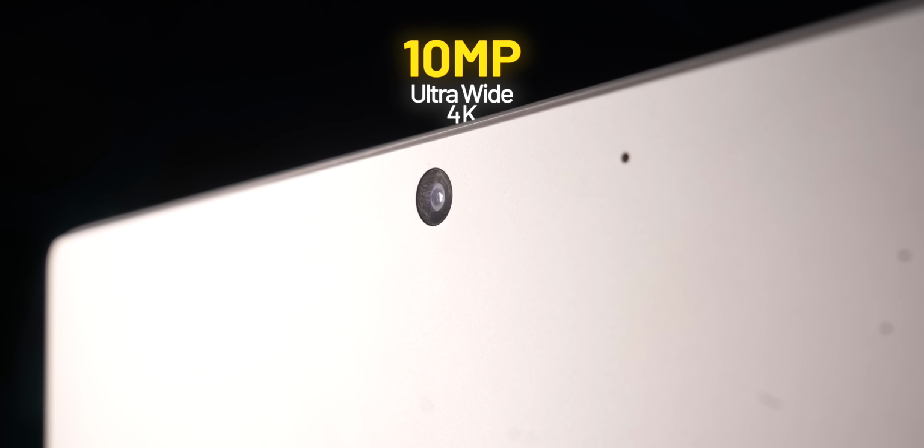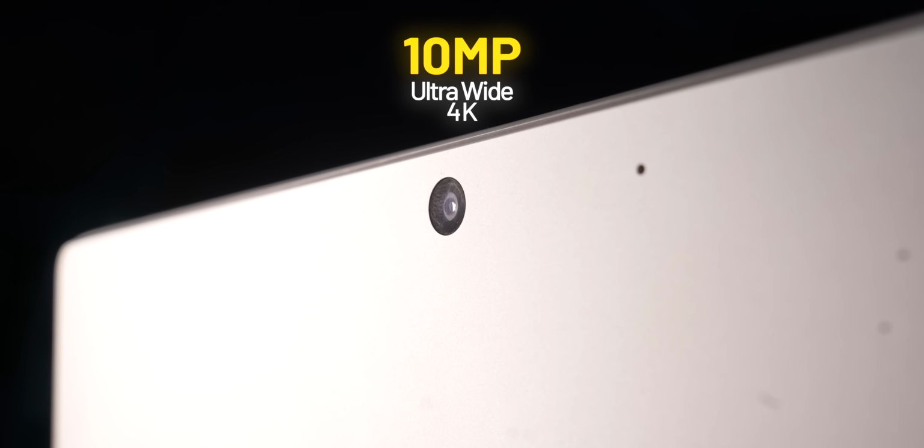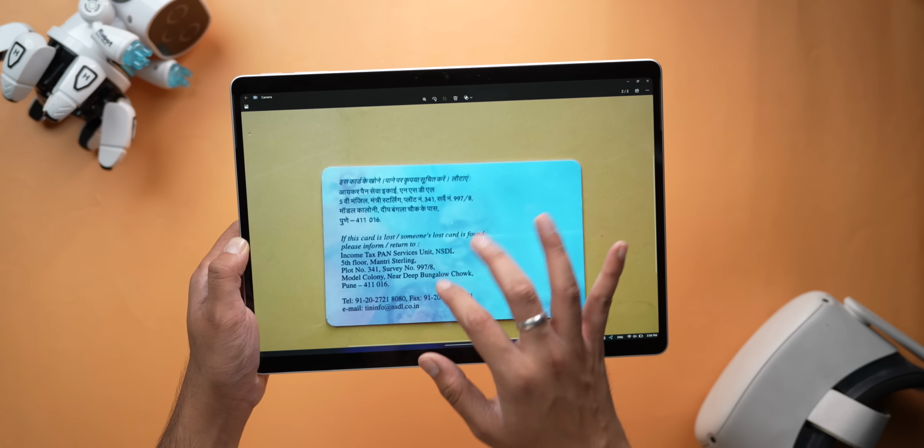On the rear, you get a 10 megapixel ultra-wide-angle camera that can record in proper 4K. I believe it's not for some professional photo shoot, but one of those scenarios when you want to scan a document or when you want to show your room to your parents on a video call. But make sure you clean it first and hide people.